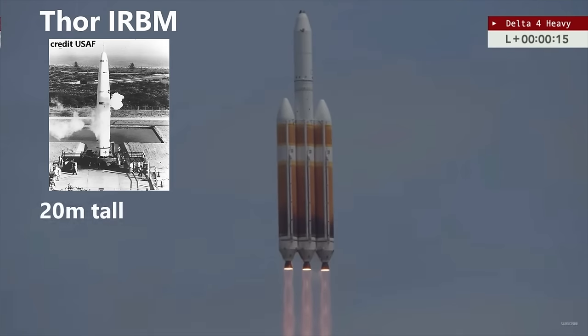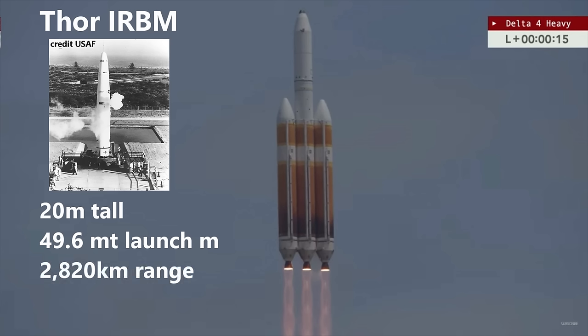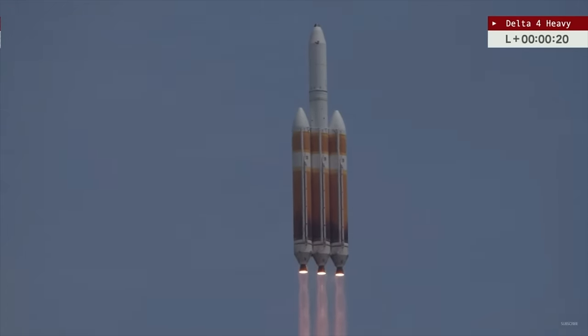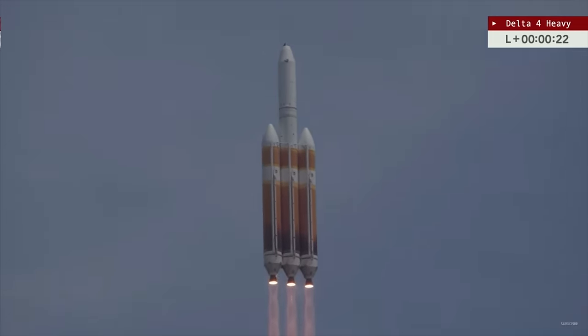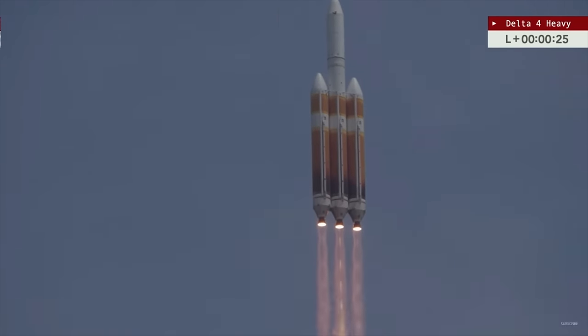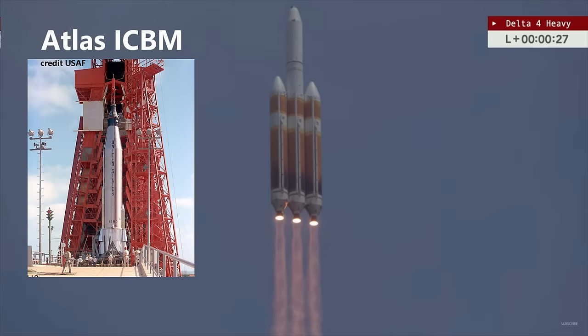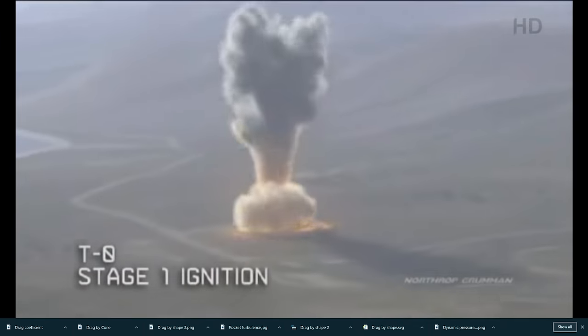These were almost 20 meters tall, had a mass of 49,590 kilograms, and a range of 2,820 kilometers, reaching an apogee of 630 kilometers. These were kerosene and liquid oxygen burning single-stage rockets. Liquid-fueled rockets have the highest efficiency, but can be temperamental. The Thor had a 24% failure rate and was quickly replaced by the more dependable Atlas hypergolic rocket, which was then itself replaced by the solid-fueled Minuteman system, still on active alert today.